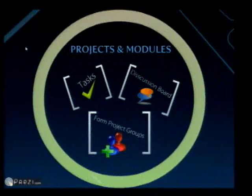So in the projects and modules, we have quite a few features as well. Firstly, when you have a project, you have a group. So first of all, you need to form a group. There is a provision in IVLE to form a group, so we have supported that here as well. You can form a group through the app itself. So we can form groups, and after forming groups, there are a lot of features which come in.